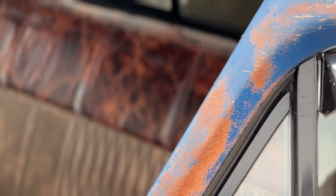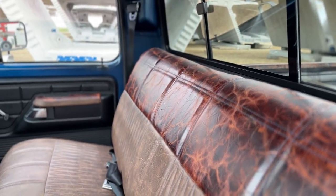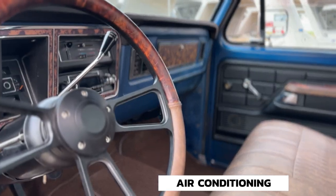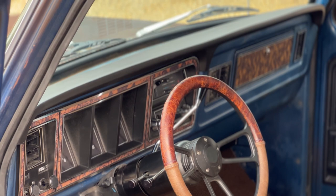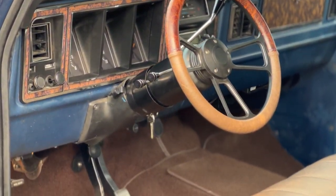Yeah, the whole interior was original except for the Dakota Digital dash, and cruise control that we put in the glove box. And we put air conditioning in there, new carpet, and a little bit of sound deadening. I wanted to keep it as original looking as possible. Didn't want to put in all new screens, but the Dakota Digital is pretty much the standard.